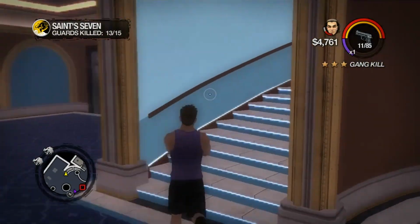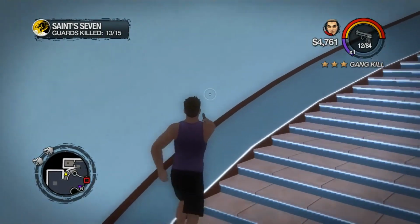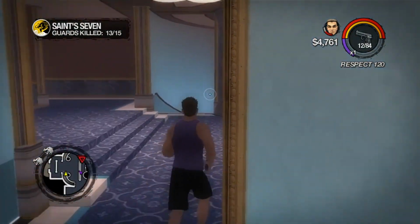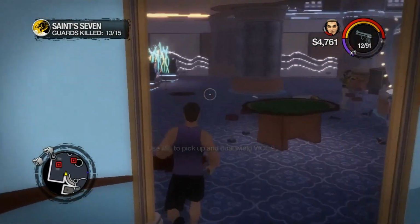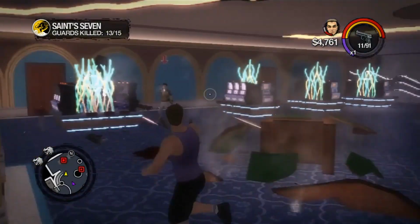And yeah, it's fun. The controls work absolutely fine. You can play it offline. That's what I'm going to do with a lot of these games. I'm going to tell you if you can play it without an internet connection, which with Saints Row 2 you can. You can just play it whenever.